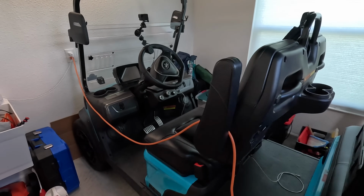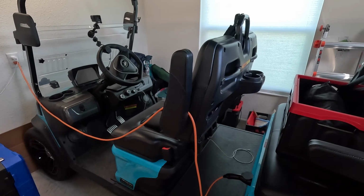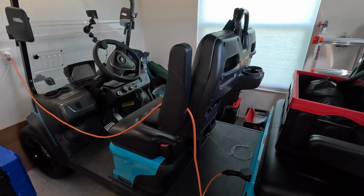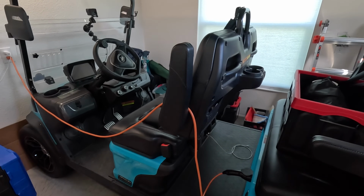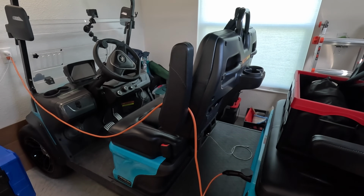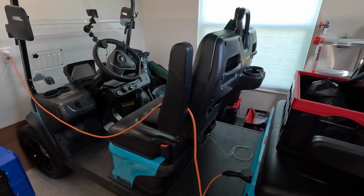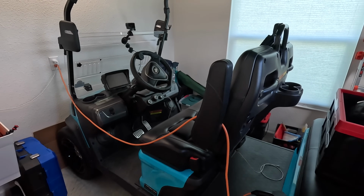But just to give you a frame of reference, we did take this on one trip just to see how far it would go and how much range we'd have left. So we charged it to 100%. We drove from our house all the way to Spanish Springs and back. Round trip, that's about 43, 44 miles. And when we got back, the display said that we still had 52% battery range left.